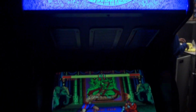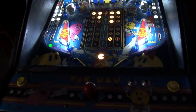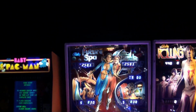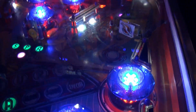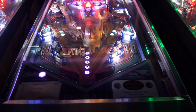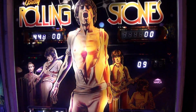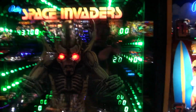Oh, look at some of these games here. Champion Street Fighter 2. It's really hard to find games like this in working condition. It's beautifully done. So, Baby Pac-Man. Look at this game. It's not a toy, but it's like an entry level. Oh, I like this one. Space Invaders. That's really cool, how that mirror effect works.